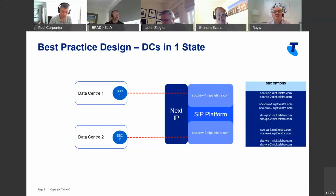It's just around having the optimum best practice design so that you're minimising any outage that may occur. Obviously, for customers that have only got one SBC registered on an enterprise trunk, that's a pretty bad idea, and you've got all your eggs in one bucket. So we don't want to see that from a customer design point of view. All right, that's it from me, Paul.